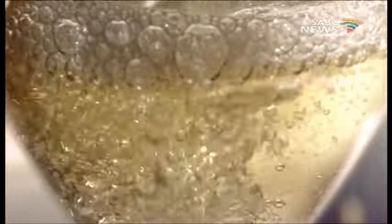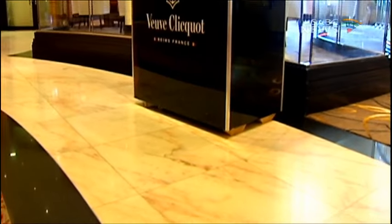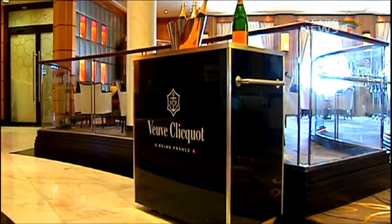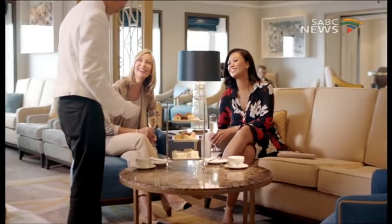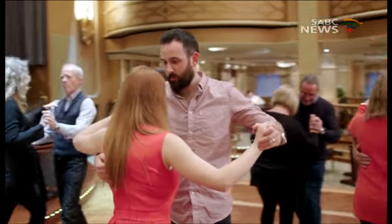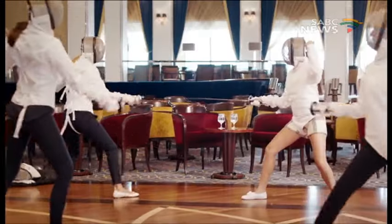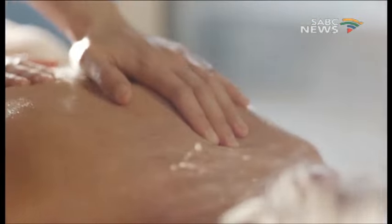So you mentioned that there's a beer pub and there's a champagne, Veuve Clicquot, champagne bar. You've got a chocolate bar. You've got coffee shops. You've got pastries for your cakes and high tea and all those sort of things. Those are the British traditions that happen. They do high tea dancing. You can do fencing on board. You've got a magnificent spa. Oh, wow. People spend a lot of time at. You've got a full hospital on board with a doctor and with a dentist.